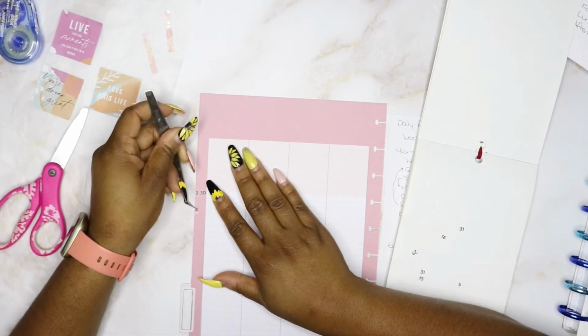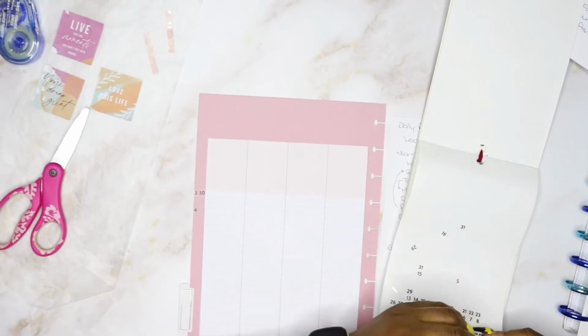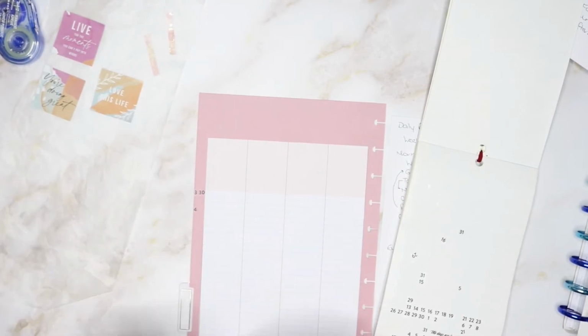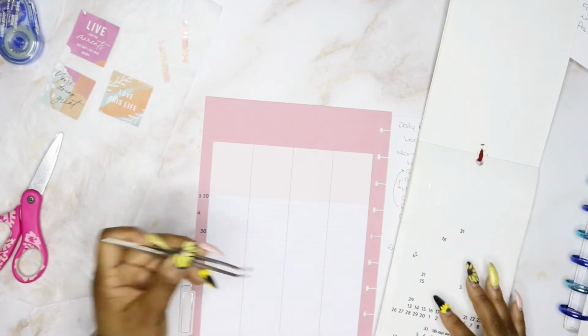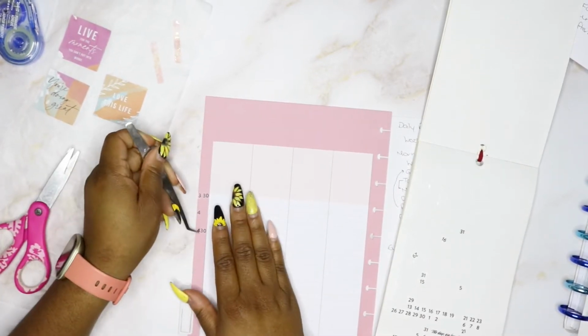So I'm just labeling this, and I ended up cutting a lot of this out because it was very repetitive. I'm starting at 3:30, and for my morning routine, I'm going to go from 3:30 to 4:30. And then my evening routine is going to start at 5:30 and go all the way until, I believe I did all the way up until 8:30.